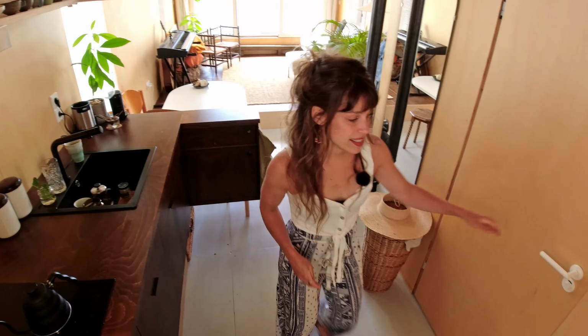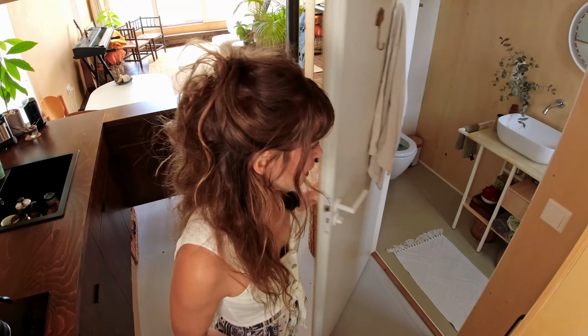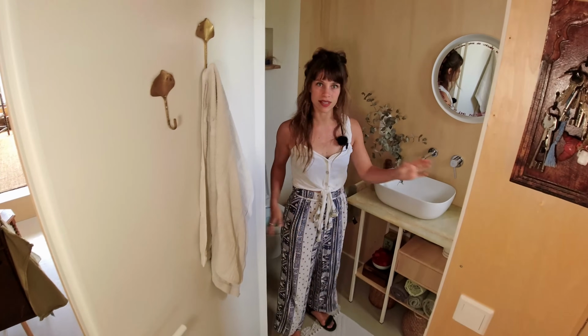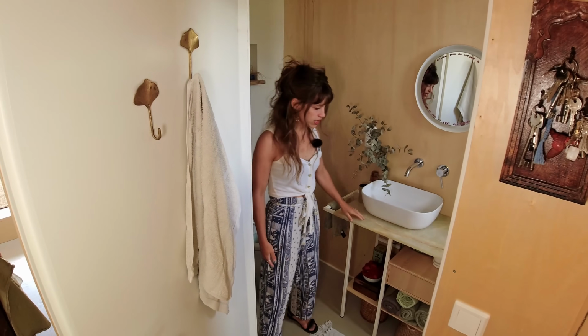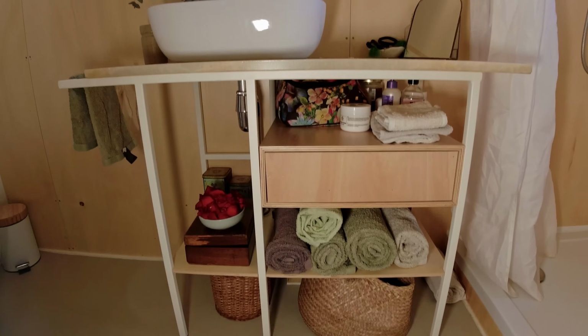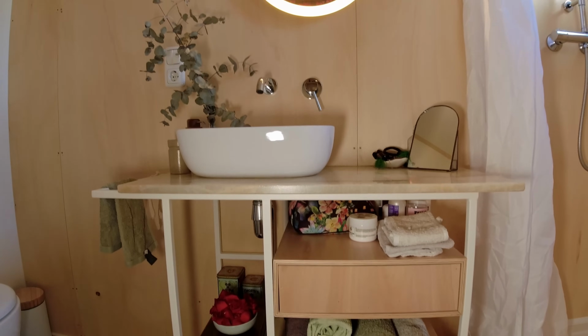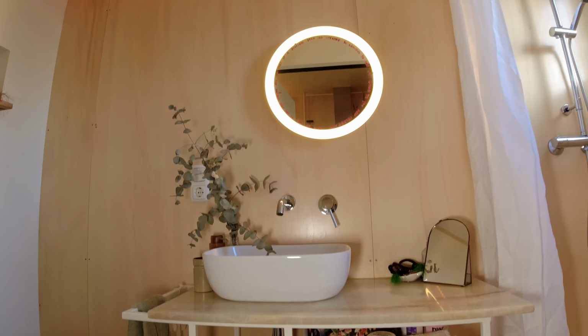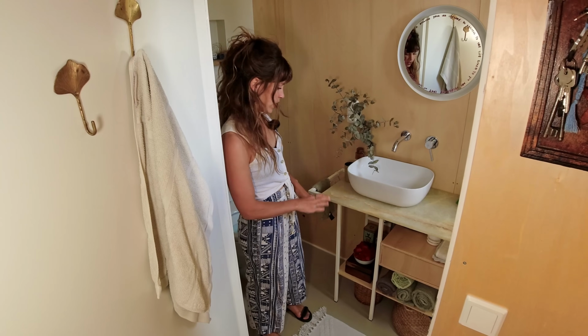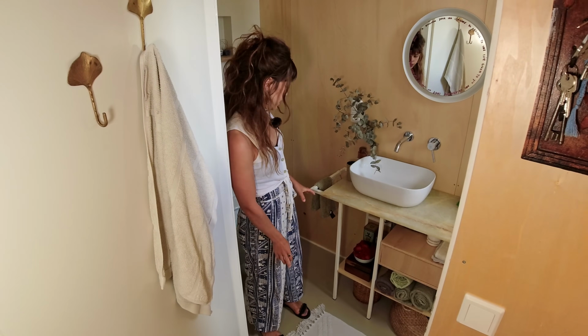This is the bathroom. It's not big, but also not small. I'm really happy with the size of it. I reused this slab. It's natural stone. I bought it, I think, 8 years ago in Rotterdam in a second-hand store, and I really loved the top, and I designed the rest of the cabinet around it.